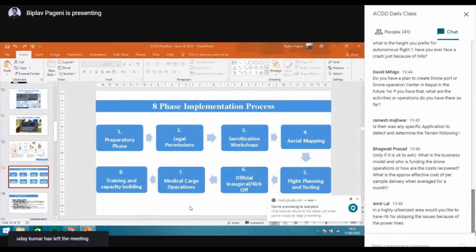Okay. And there is an add-on question to this: has any kind of effective cost per sample delivery been studied when averaged for a month? Sorry, could you please repeat that again? What is the approximate effective cost per sample delivery when averaged for a month? Have you done such a study?